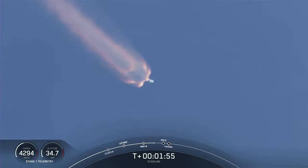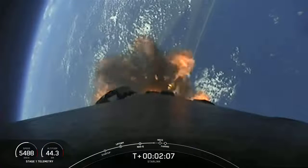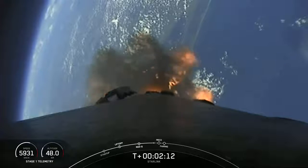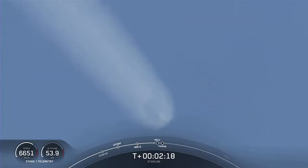Main engine cutoff is where we shut down all 9 of those engines that you're seeing lit up on your screen. That helps to slow the stage down as it prepares for stage separation. That's where the first stage separates from the second stage. First stage will make its way back to Earth, and the second stage will continue on its journey with SES-1, or second stage engine startup 1, and that's where we ignite the MVAC engine on the second stage.